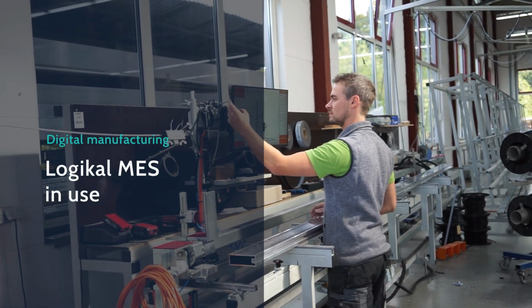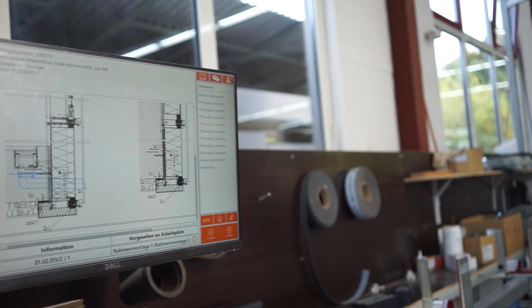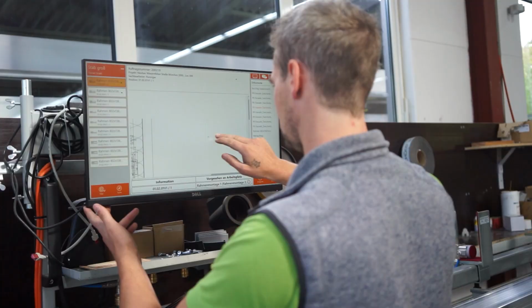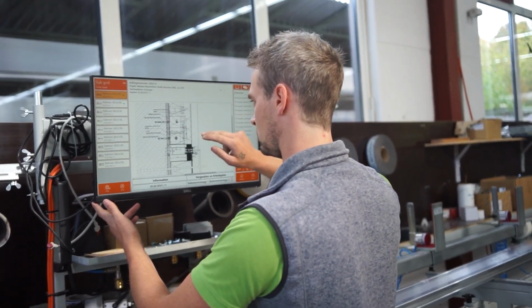Logikal MES is running on these terminals in our workshop. We now have a total of 8 of these terminals installed, and we'll be upgrading 2 more. The big step is, of course, that we manufacture paperless. Digital is always faster, is much more practical. The employees no longer have to search for pieces of paper, which we always had to give to the orders.